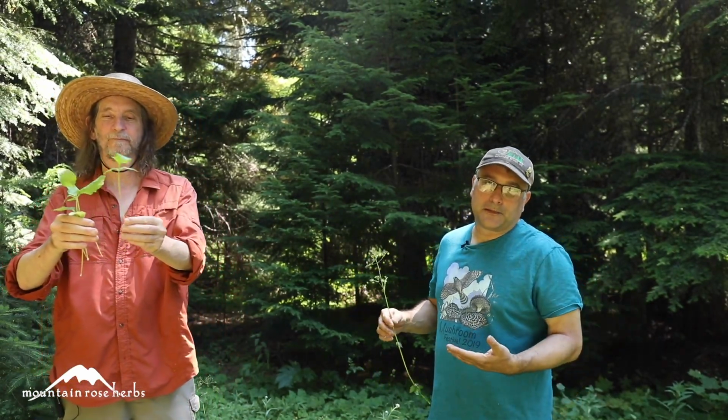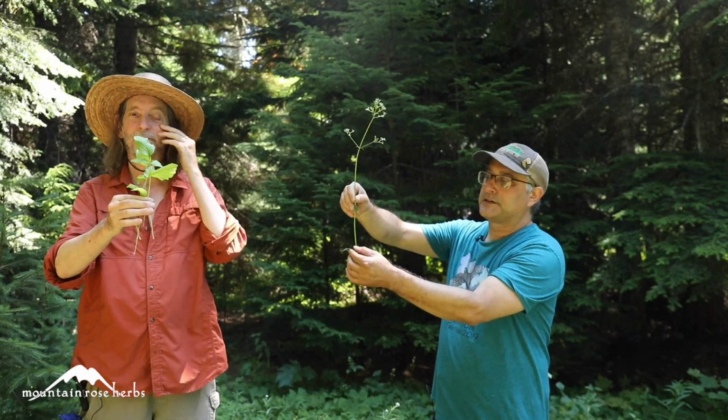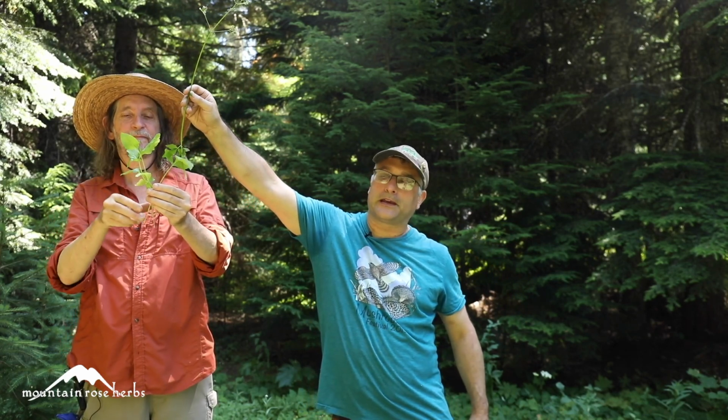And then they have what Howie's holding here, the basal leaves, meaning they're coming from the base of the plant. You have cauline leaves, which are the leaves on the flowering stem, and then you have the basal leaves, which are growing from the base.